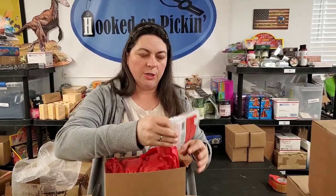So maybe, with our new location, because we are going to do a whole snack and candy corner, we had thought about getting one of those clear refrigerators to display some of our goodies.